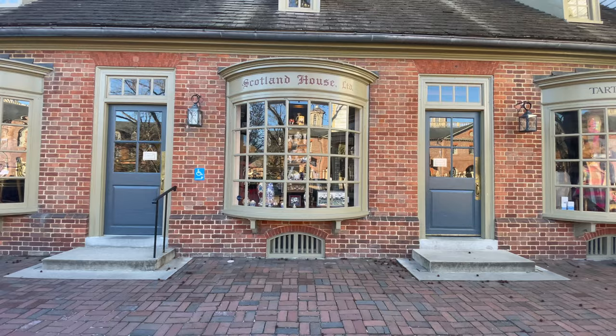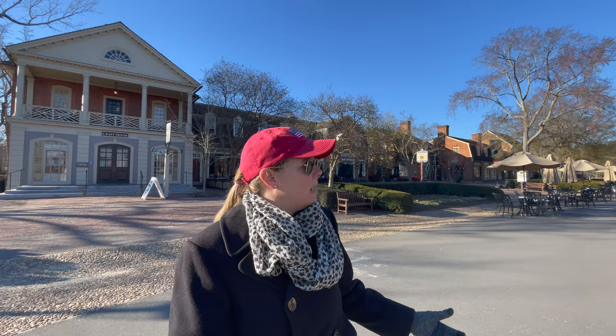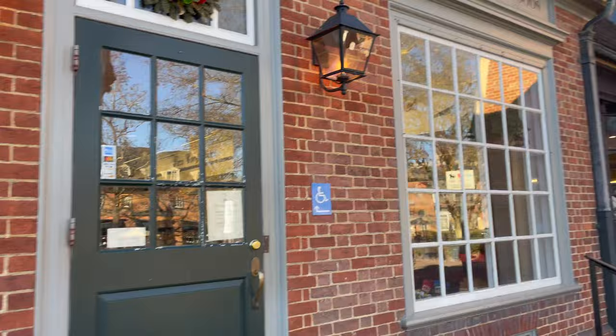So we're in Merchant Square of Colonial Williamsburg, Henry Street and Duke of Gloucester. This is where you can come down and go to the residential shops. We love coming down here with the kids. We really go to the candy store. Yes, like George Washington. The kids love it there, gummies and chocolate covered everything. There's a Scottish store here. We really enjoy it.